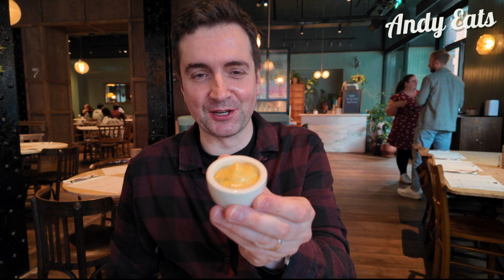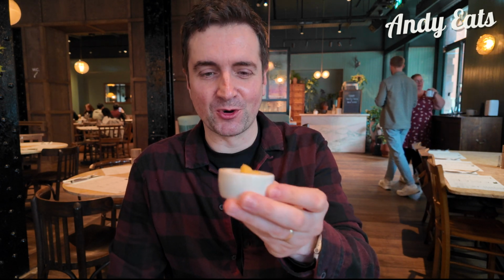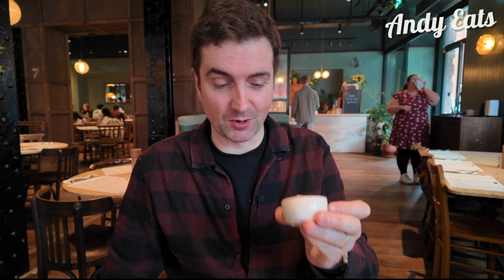Enamel. These are enamel things. Pretty good. I like the look of them. I've got my steak sauce, the béarnaise. I thought there'd be a bit more than this. Hopefully it's good quality, and hopefully it goes a long way.